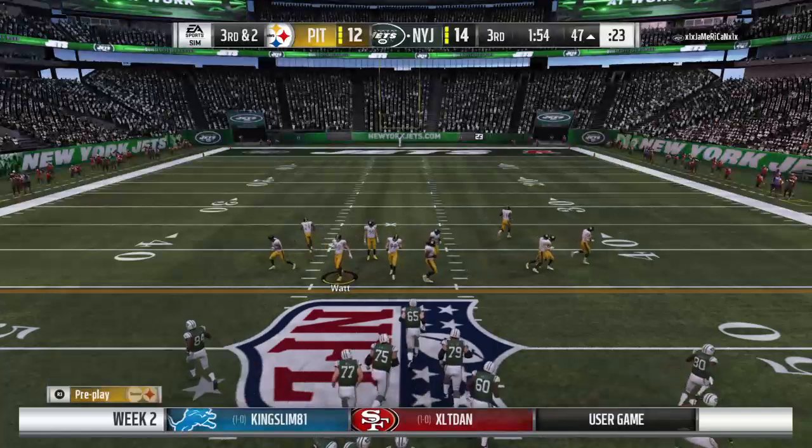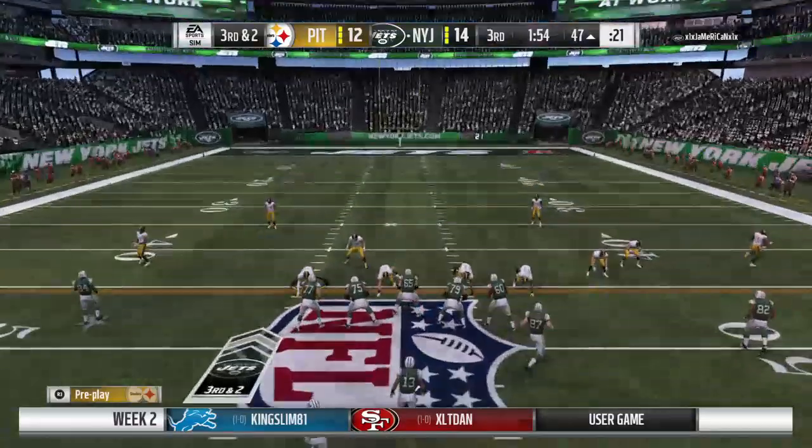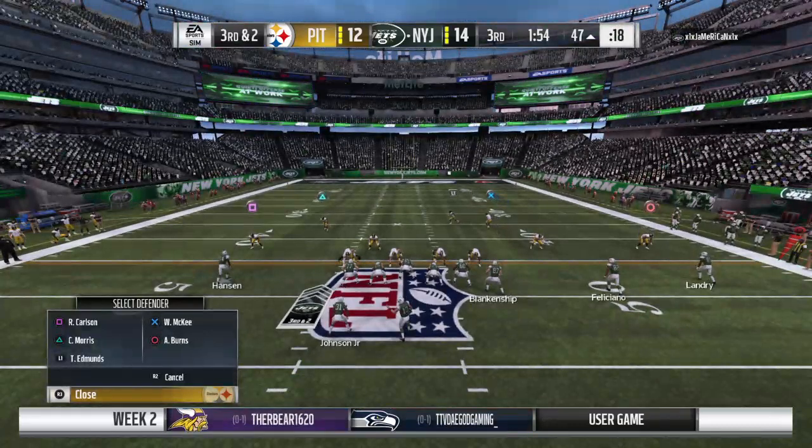The Jets on 3rd down. They've only converted once in 4 tries. This time they face a 3rd and 2.